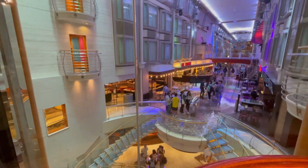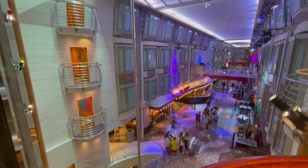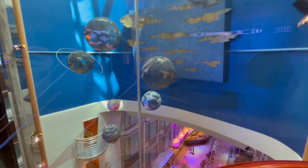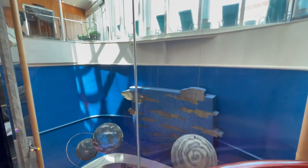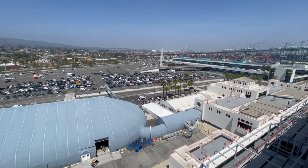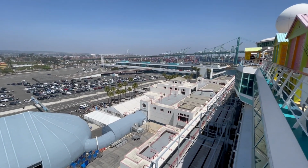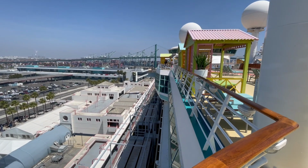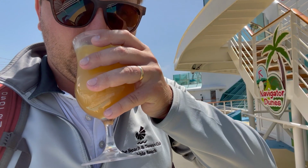I did have the unlimited dining package on this voyage, which I bought on the app for under $70, which is just a fantastic deal. You get lunch on the port day as well as the embarkation day in the specialty restaurants, and then you also get dinner each night at one of the specialty restaurants. So I got to try all those out, so we will show you those as well.